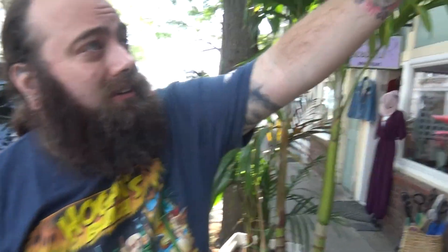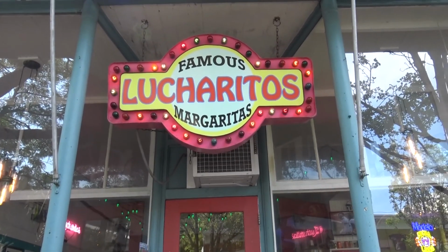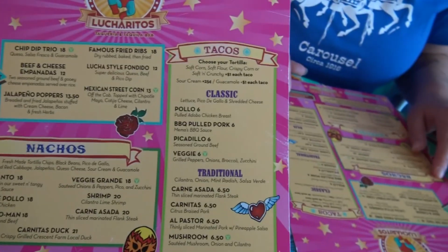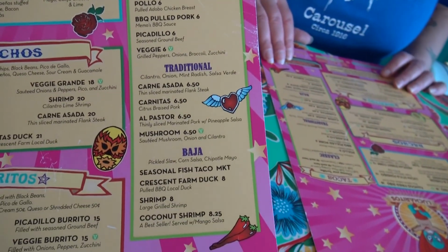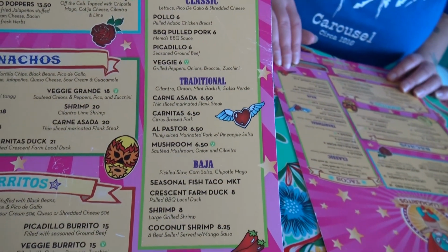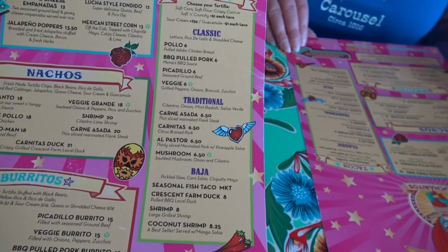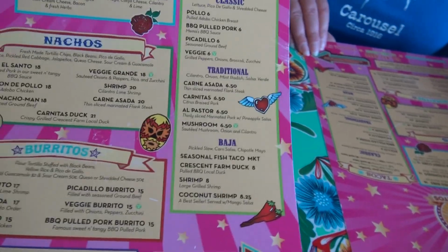In case you all don't know, I am a giant wrestling fan. So we're walking around this town and I see famous Lucharitos Margaritas. That's right. A taqueria and tequila bar themed to Lucha Libre wrestling. I think we know what we're having for lunch. Already looking awesome. I'm gonna go for some tacos. Maybe a carne asada, an al pastor, and a Crescent Farm duck taco, Baja style. Yeah, that sounds like what I'm doing.